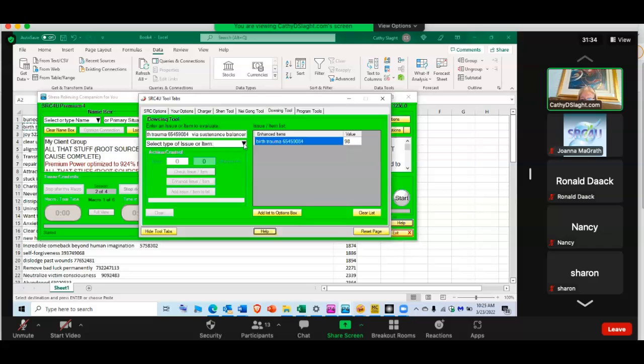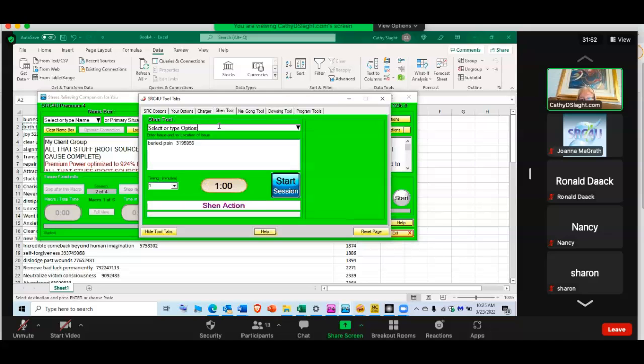First of all, if we just want to add it to the sustenance balancer codes. Nope. Shin. This would be a great EFT, for example, if you do your individual scan and it comes up. Okay, but we'll take for now the shin.